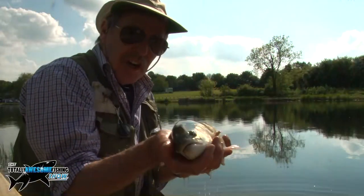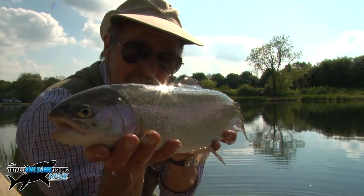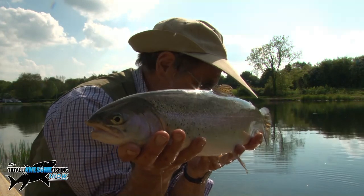Well, his colours are fresh. That is something you come down here to Avon Springs to catch. A beautiful fish. Look at the tail on it. Absolutely fabulous.